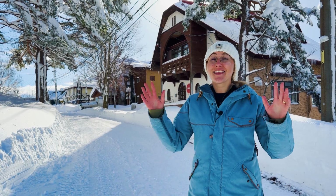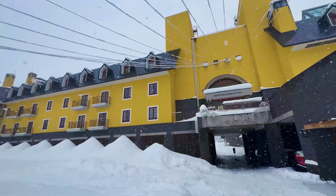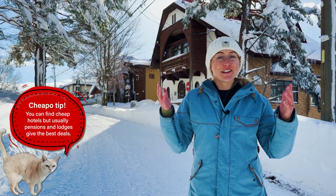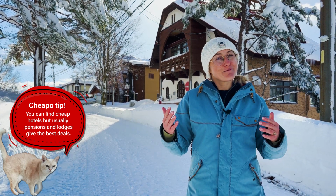And then on the other end of things, you could go for a hotel. Usually the different ski resorts have a hotel associated with them, or there might just be a group around the resort. These ones are definitely very convenient. You might get rental included, breakfast, dinner, but they're more on the pricey end.